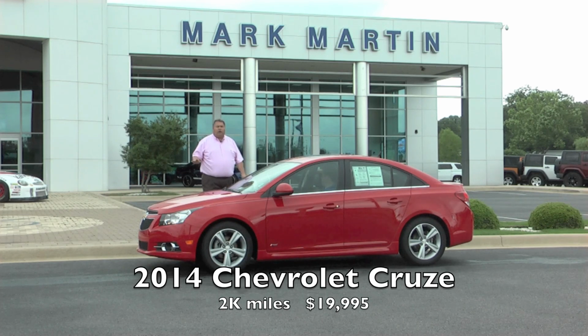You go buy this car new, you're gonna spend around 24 grand to 26 grand. That's about what a new RS costs with all the equipment on it. I'm gonna say this little car right here, $19,995. $19,995 for 2,000 miles. It's not even broke in, it's literally brand new. It's got all the color, it's blood red, brand new type car with only 2,000 miles for $19,995.